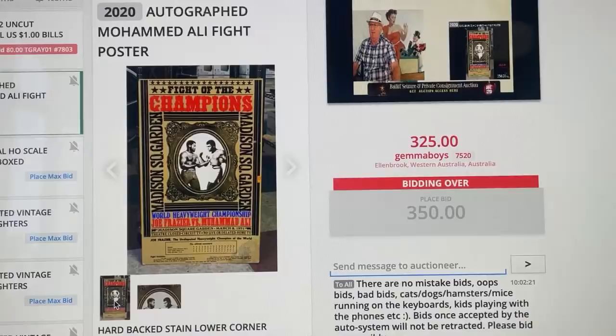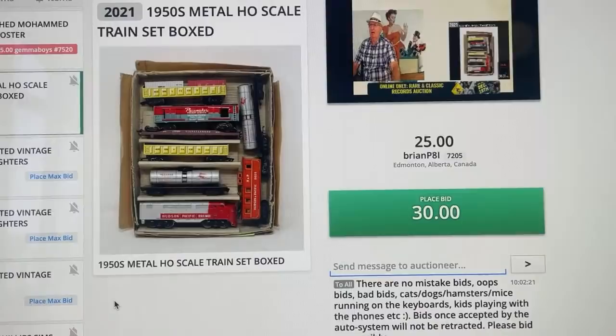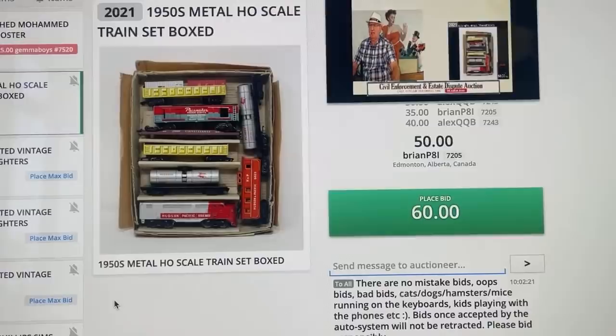So there it goes. Line number 21, 25, 30, give me 30, 25, 30 on the 19. Nice little metal train HO set. Train set. 25, 30, give me 30, 20, now 5, 35, 40, now 5, 50, 60. Sixty, Cassius says, I bet it feels good to let this stuff go.